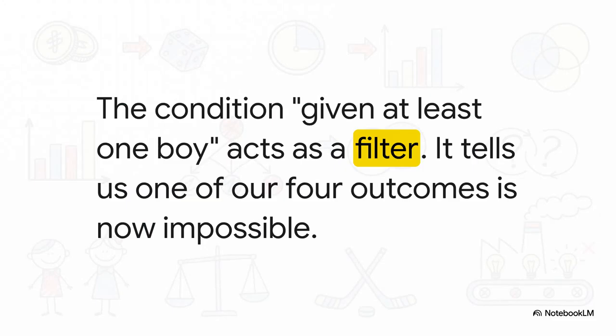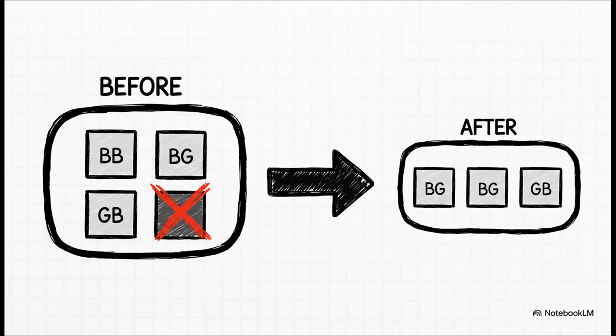Okay, now here's where the magic happens. We get a new piece of information, a condition: given that at least one child is a boy. This new fact acts like a filter. It instantly tells us that one of those 4 outcomes we just listed is now impossible. We just take the girl-girl scenario and toss it right out the window. It can't exist in our new reality.